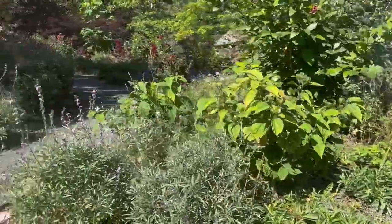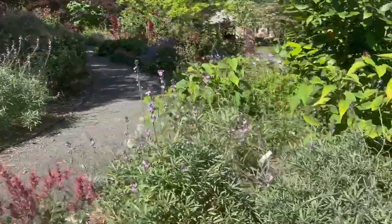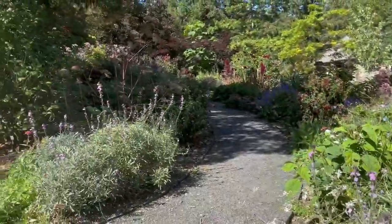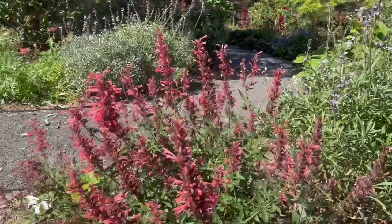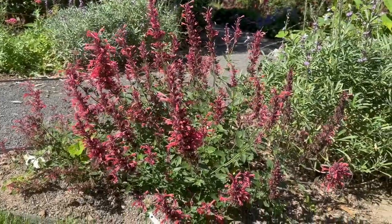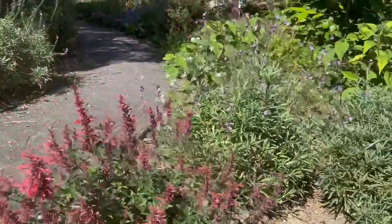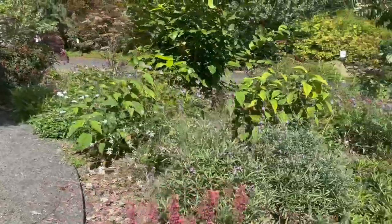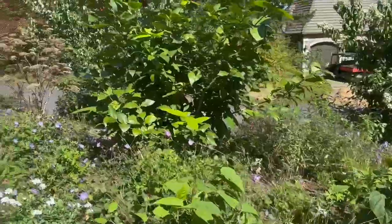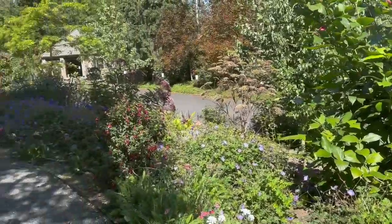And then you add in the summer perennials. This beautiful purple one has been blooming since April, and that is wallflower. But this guy right here is hummingbird mint, also known as hyssop or Agastache, the botanical name. And you're gonna see a lot of that in the garden. And that starts blooming in June or July and just keeps going right through October.